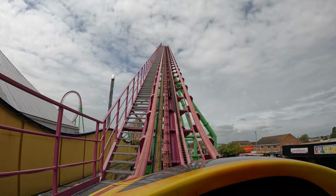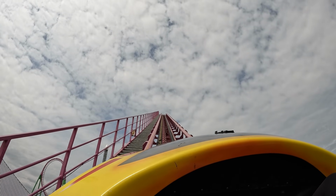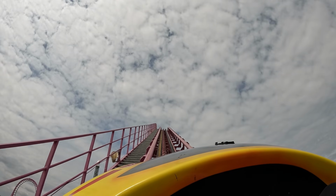And here we go. We're going to dispatch on the front row of Millennium. And yeah, sun's starting to peek out now as well. It's quite warm today, which is good. Made the most of it with the nice weather, and we had some pretty good weather at Butlins as well, so make sure you check out those vlogs.